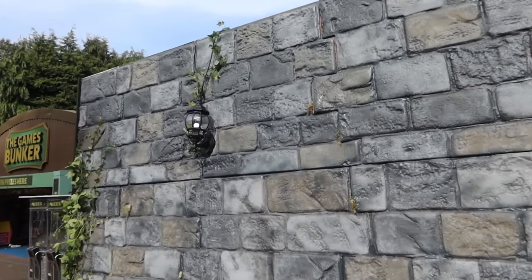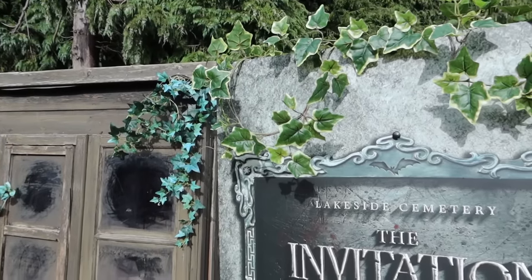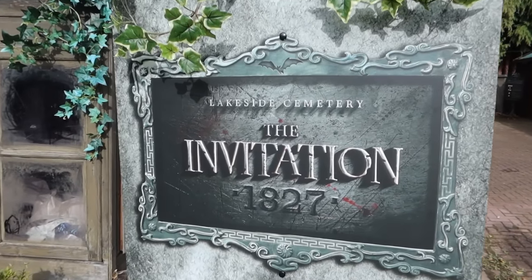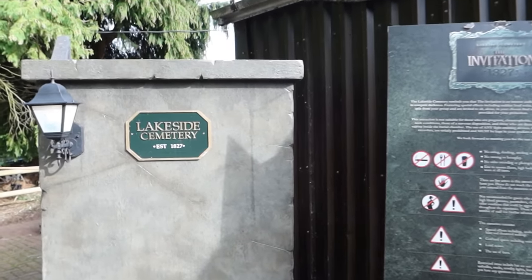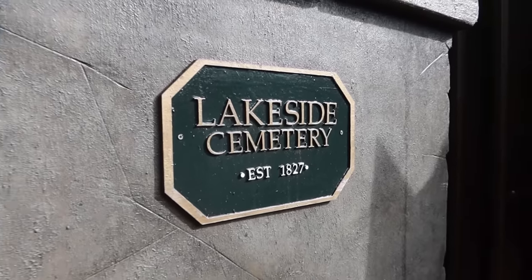So this is an audio experience. It's not a scare maze, an audio experience. And this is actually located round by the lake here at Alton Towers, hence why it's called the Lakeside Cemetery, 1827. Now, with this audio experience last year, the storyline was terrible, so I really hope they've improved it. The best part was the queue line just here.